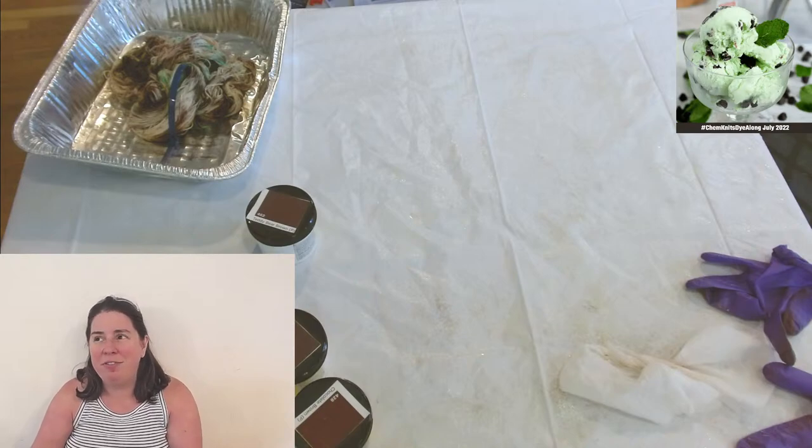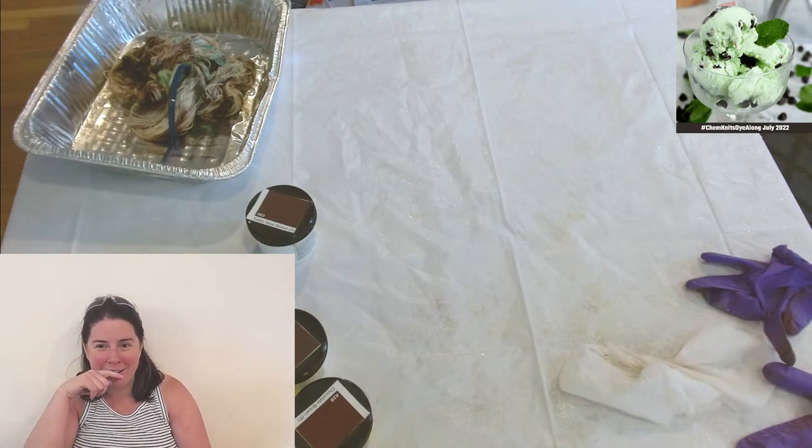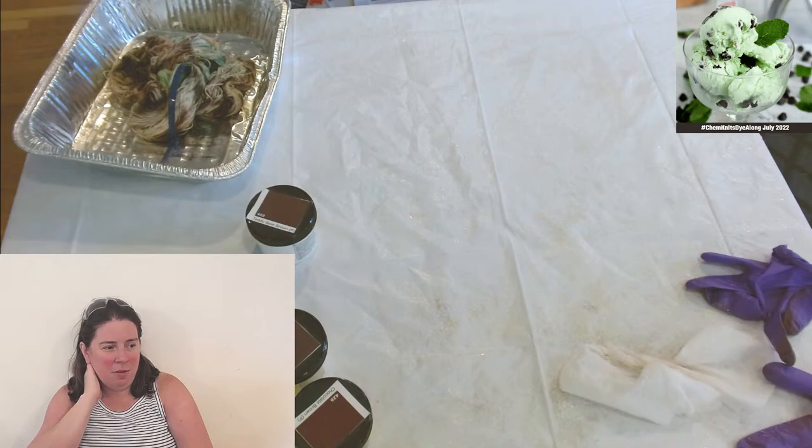I still have to inventory the yarn and place the new order. But Hanukkah's around the corner, and so I will be starting to dye for that really soon, which feels wild. It feels very, very wild, and I'm already there.